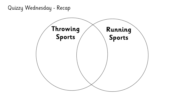Hi everybody, today we're going to take another look at this sorting diagram from yesterday. This is what we call a Venn diagram, and it can be used to sort things into different groups. In front of you, you can see throwing sports and running sports. And yesterday during Quizzy Monday, you put sports into the category you thought they belonged in. But there's something lots of people missed.